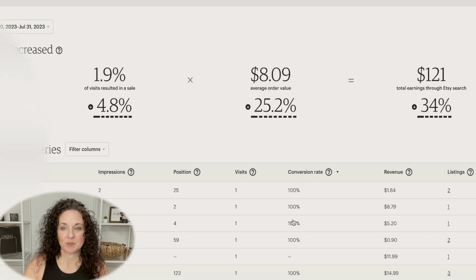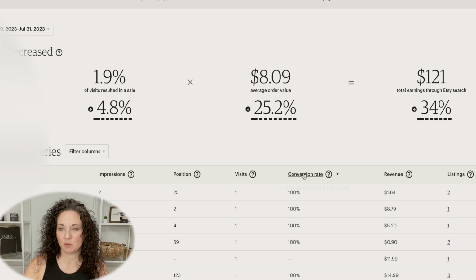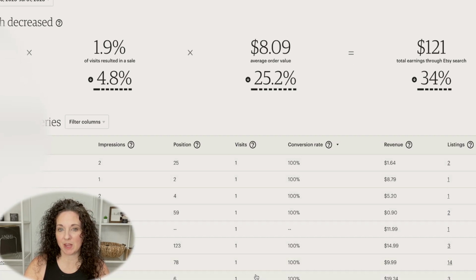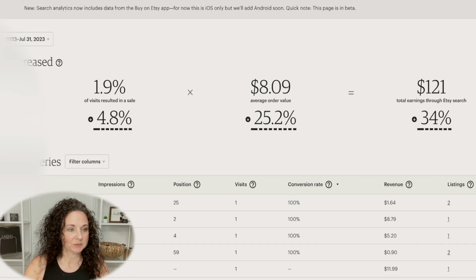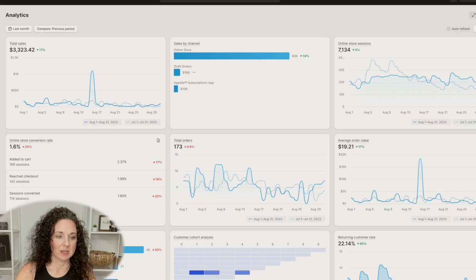So I just clicked this conversion rate so that it would sort from top to bottom and immediately let me know, okay, which of my listings have a really great conversion rate. So yeah, that's what things look like in here. So this is looking at last month.